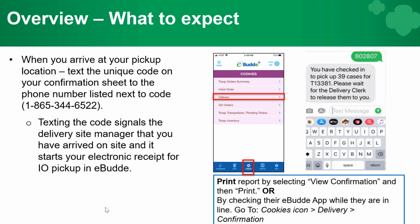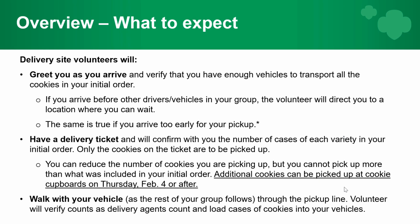On delivery day, when you arrive at your cookie pickup location, text the unique code on your confirmation sheet to the phone number listed next to the code. Texting the code to that phone number signals the delivery site manager that you have arrived on site, and it starts your electronic receipt for I/O pickup in eBuddy. The next few slides are an overview of what to expect.